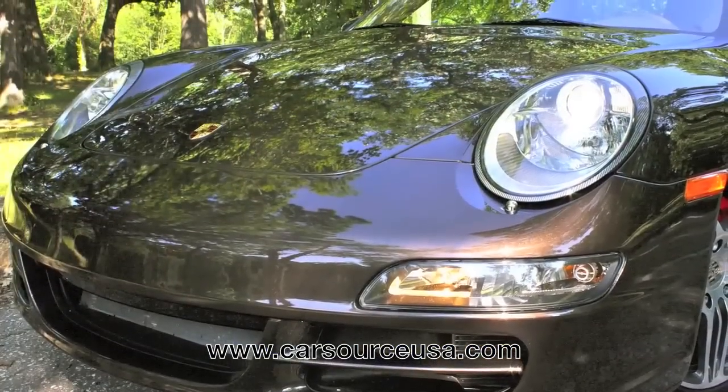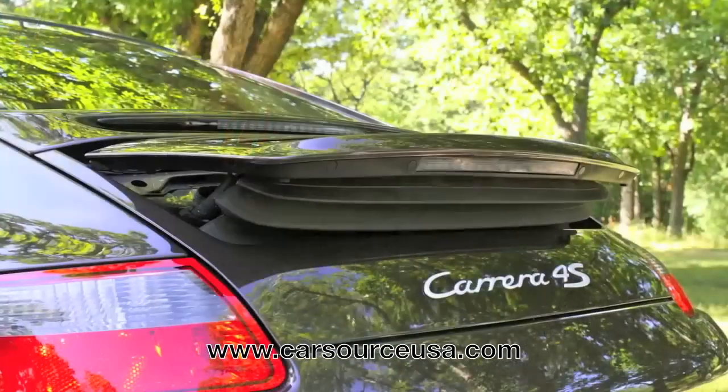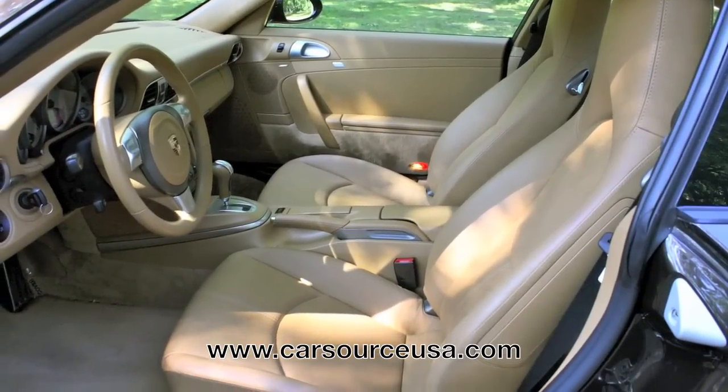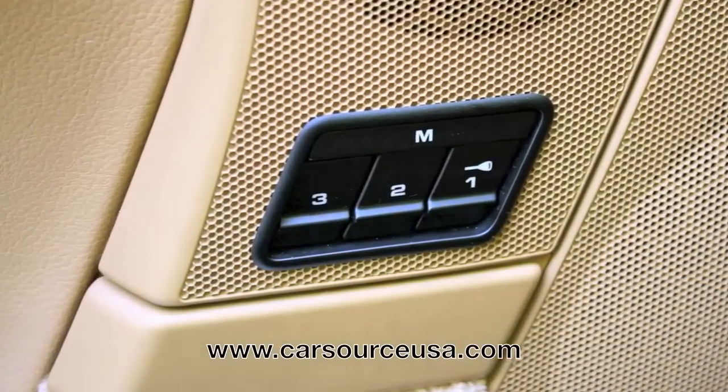Exterior highlights include bi-xenon headlamps, optional 19-inch turbo wheels, and height-adjustable rear spoiler. The interior smells like new and is completely stock. The dual power leather front seats show no wear. They even include power adjustable lumbar support and a 3-position driver's memory.